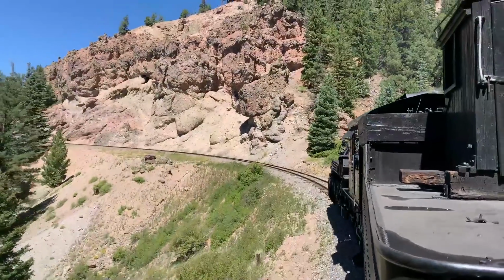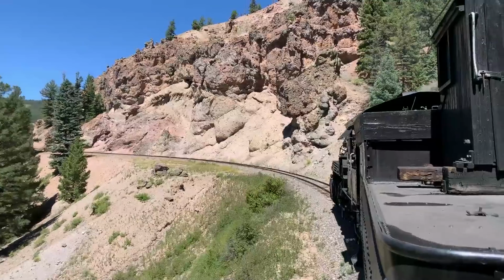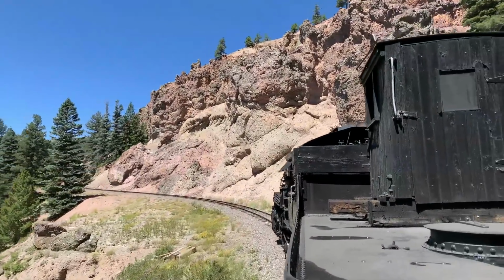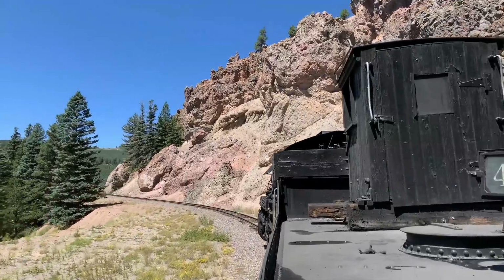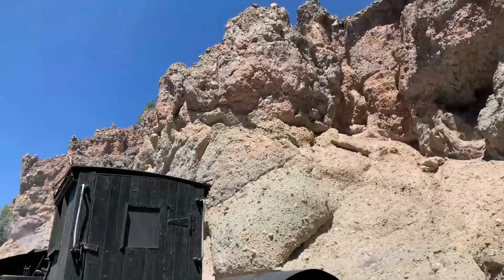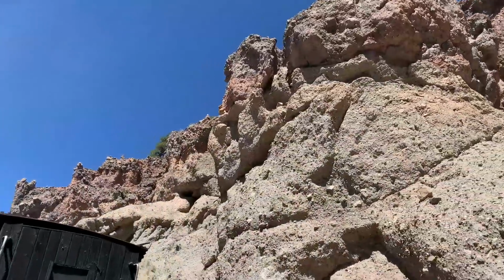So this is called Phantom Curve. Oh, this is neat. I love the conglomerate rock here. Yeah, they're sort of like hoodoos. They are, and I guess that's why they call it phantoms. Yes, there you go. But notice there's a lot of rocks up there on the verge of falling down. Yes, I can see that.